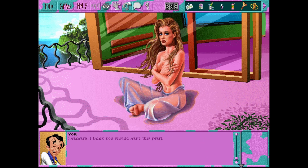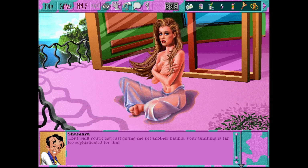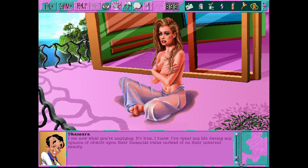Shamara, I think you should have this pearl. Oh, Larry, I have no need for more jewelry. Besides, while this might be a large pearl, it does have a slight flaw over here. But wait, you're not just giving me yet another bauble. Your thinking is far too sophisticated for that. It is? You're right, it is. I see now what you're implying.